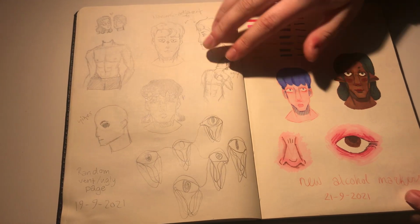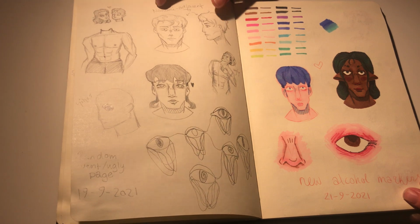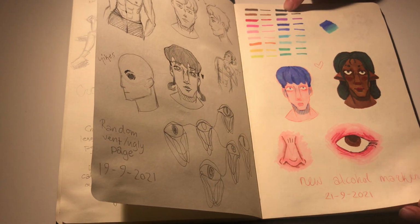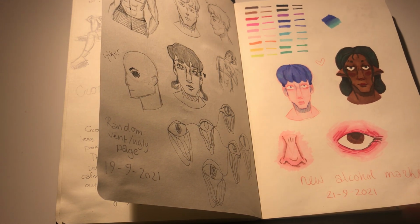Random page. These are two of my friends. I love them so much. Drew this DILF, and it looks like Nanami, kind of, but not really, so that happened. I like this one a lot. This one I got cheap new alcohol markers, and for some reason decided I was gonna try it out on my crappy sketchbook that normal markers bleed through.